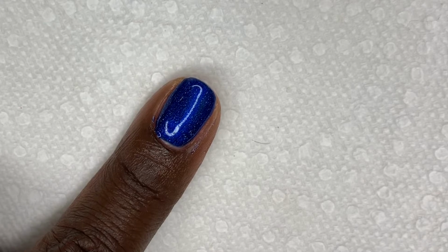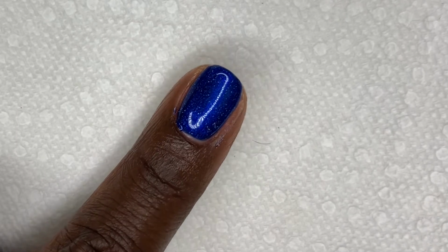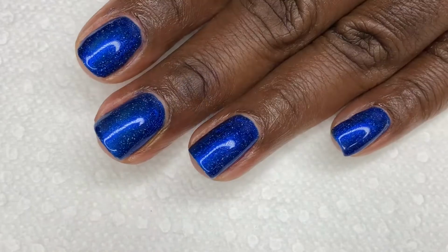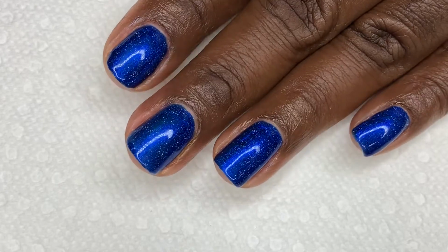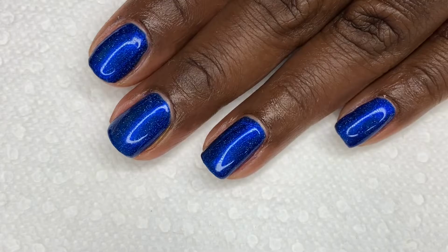All right, friends, I feel like 2 coats of this shade will definitely do it for you. So I'm gonna go ahead and dry this nail. We're gonna apply some top coat and we're gonna see what it looks like. All right, friends, and here is Cool Crisp Autumn Air. That is a gorgeous blue. You can see every sparkle in that.